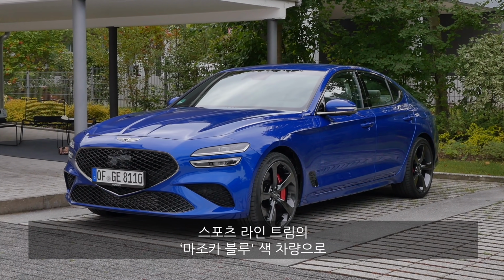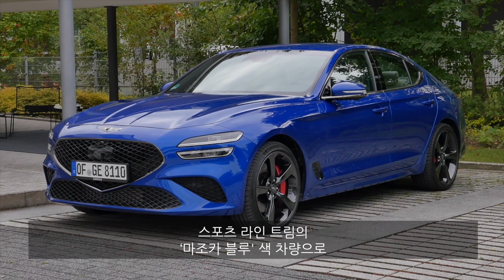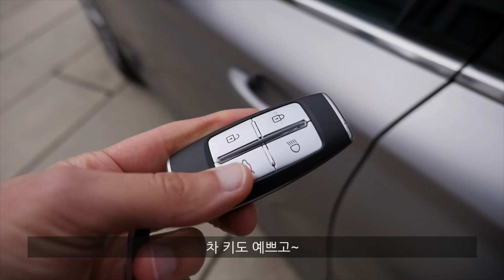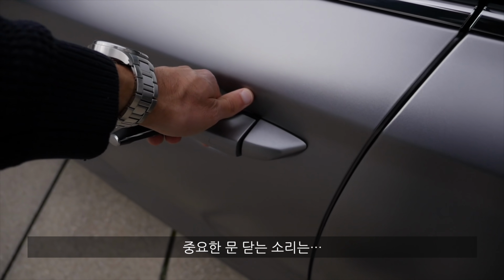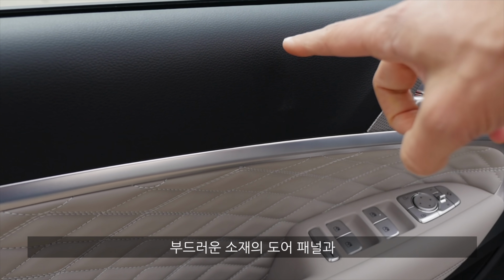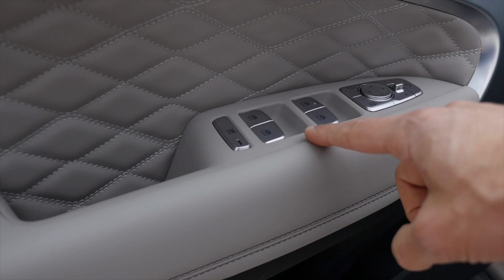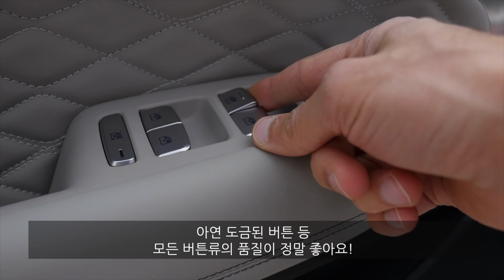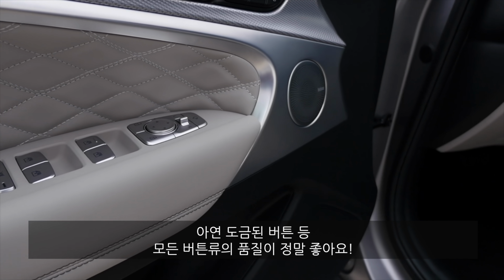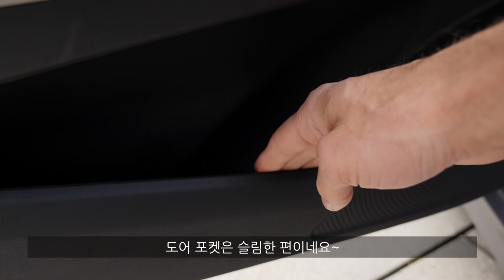Oh, and hey, we also have a Majorca blue in sport line here, aka Thomas blue, really beautiful. Car key, actually also very elegant. Then door closing sound, an important test in Autogefühl. Very solid. Inside of the doors, soft touch here, even softer than there and there. Also galvanized buttons, high build quality, everything we see at the inside of the doors. That's really nice. Lexicon sound system is an option. Very slim door pockets though.